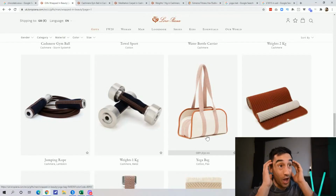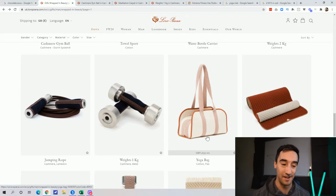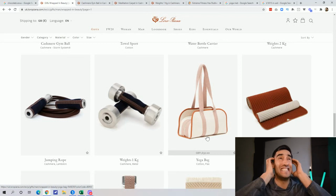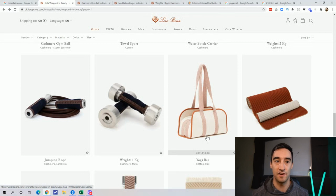The point is I'm not having a go at Loro Piana at all. I'm not having a go at anyone who buys from Loro Piana. What I'm saying is that the price that you charge for your services is reflective of the customer. It's what the customer wants to pay. There's 99% of people who are looking at this going, this is mental. There's no way I would charge that kind of money. But to some people, they want to project the image that, of course I would buy Loro Piana, because what else am I going to buy?